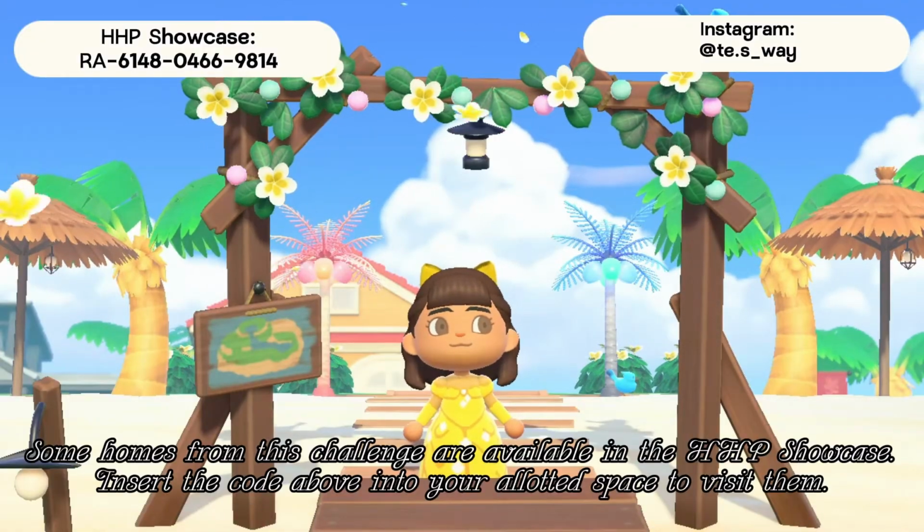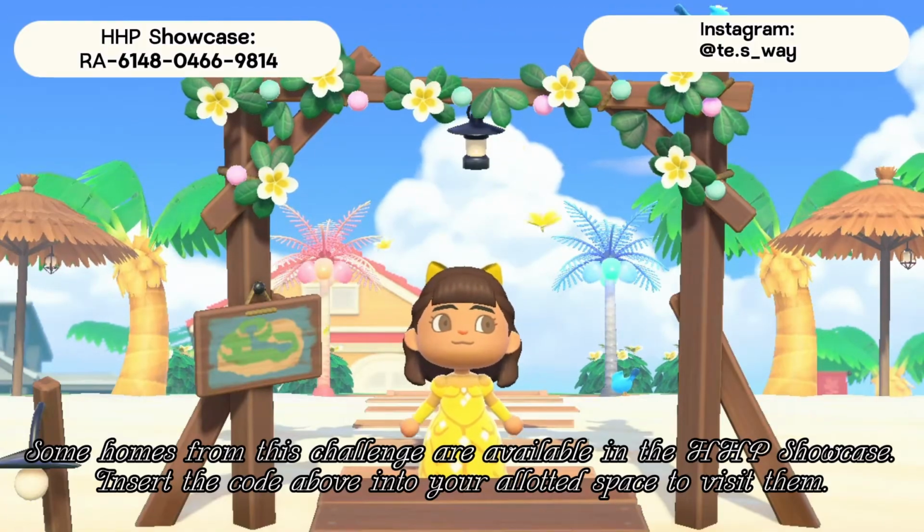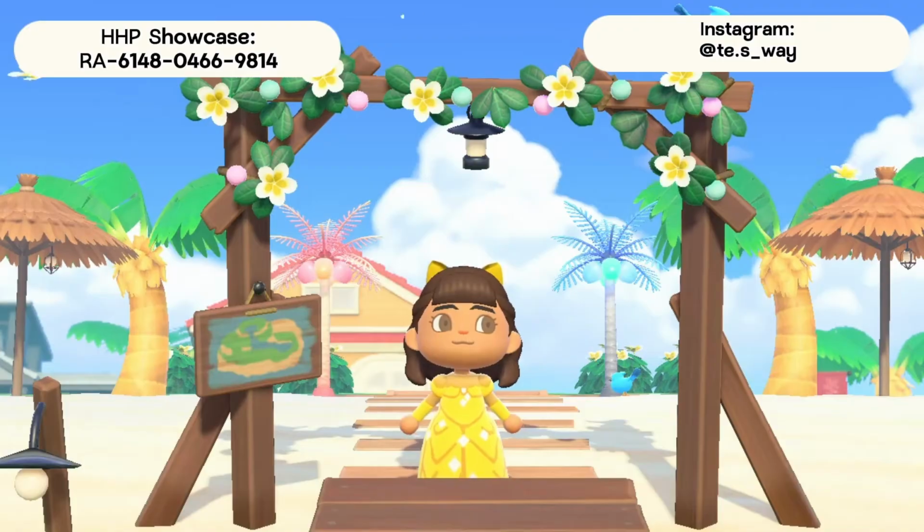Some homes from this challenge are available in the HHP Showcase. Insert the code above into your allotted space to visit them.